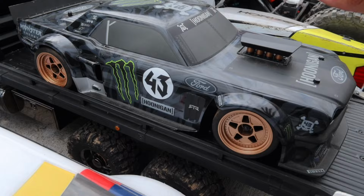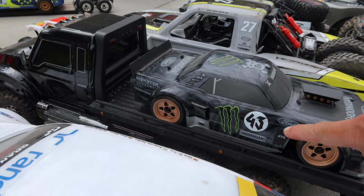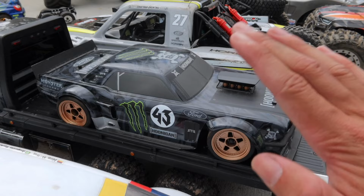We have the HPI WR8, or no, this isn't a WR8. This is just a HPI Ken Block edition. I think it's like a Sport RS4 or something like that. TRX6 under it. This has the hydraulic bed kit. It's not hydraulic, but I forget what it's called. But you get the gist.